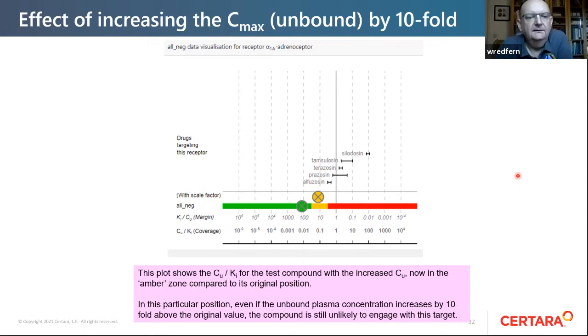So in this particular example, even if the unbound plasma concentration increased by 10-fold above the original value, the compound is still unlikely to engage with this target. It's in the amber zone, which I'll define shortly as to how we would interpret that. But even pushing the concentration by a factor of 10 has not pushed it into the red zone.